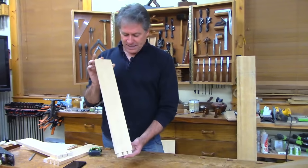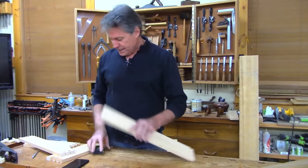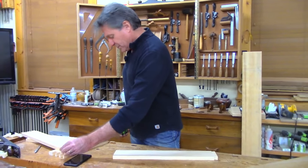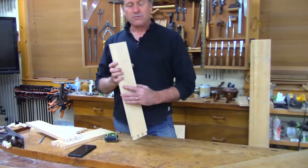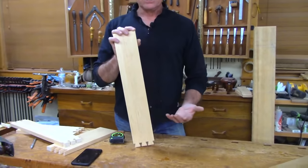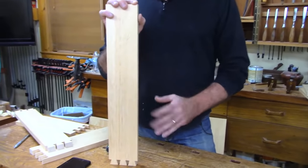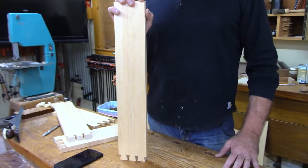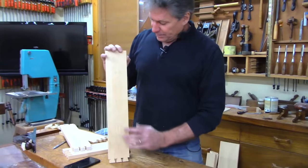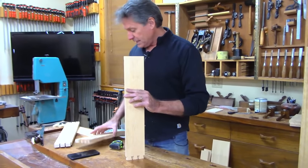But anyway, here's my side. I'm 22 tall here, and across, we're going to be like 13 3/4 for this one, I think. But this is for the flat door. I'm changing it a little bit for the curve, so we'll be on the golden ratio for the curve door.